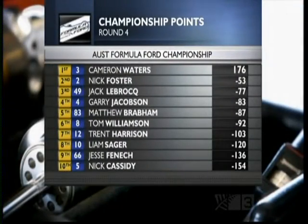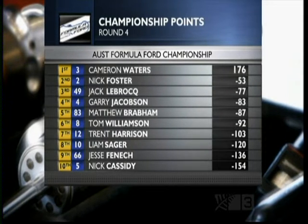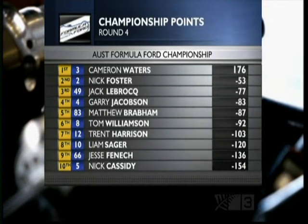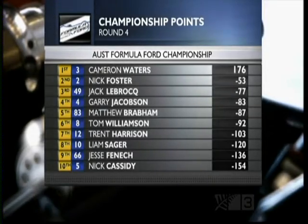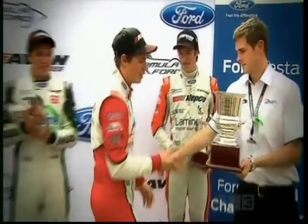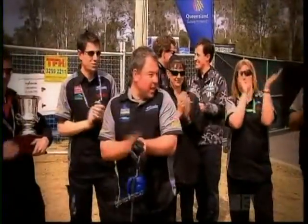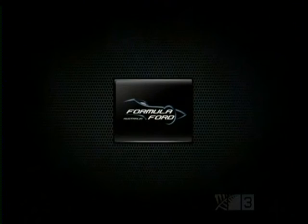So Cameron Waters extends his championship lead over Nick Foster. A very consistent round from Jack LeBrock promotes him up to 3rd. Tom Williamson, though, he's dropping down, but it's all smiles down at Camp Sonic Motorsport. Nick, everyone else will be thinking what they have to do to stop the juggernaut. They're a very strong team, and even after a bit of a crash with the 2 championship leaders, they've come back and locked out the podium. So a good result, and I think there'll still be some words in the debrief.